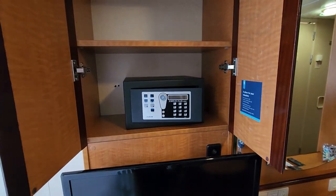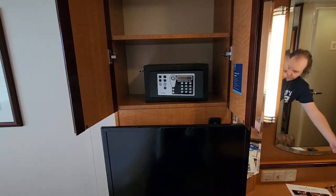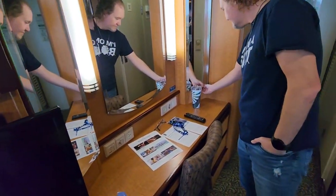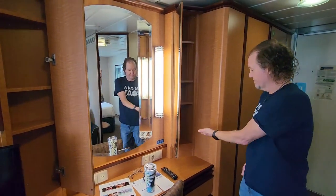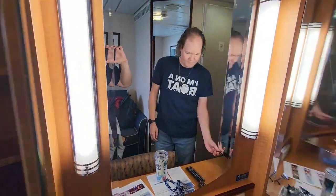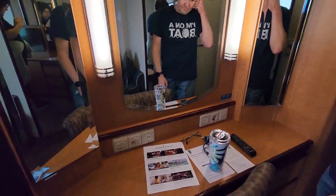So there's a safe in the room so you can put all of your valuables, and that's a good thing to do the minute you can get into your room and put your stuff in the safe so you know that's stored away and no one can get to things. I just found out that the mirrors on the side actually open and become storage. So we've got storage on both sides of the mirror. That's nice. Storage is precious on a cruise ship, so you definitely want to take advantage of all the little nooks and crannies to hold your things.